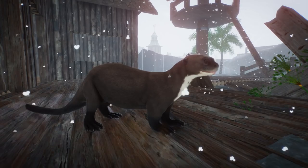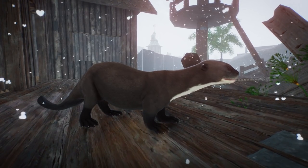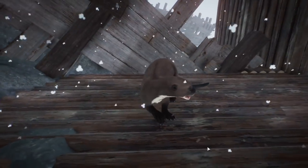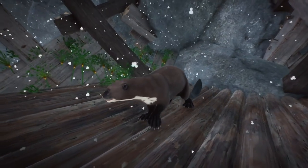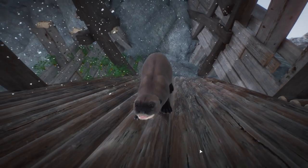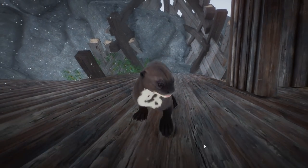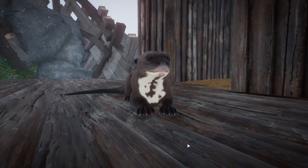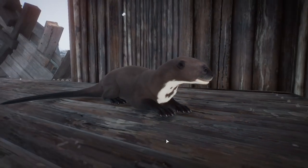Hello, everyone, and welcome back to Ice Outpost, where we are here in the new Pirate Bay with our pirate otters. Look at these guys. Did you guys hear that? Oh my gosh, the otters make the coolest little chirping noises. Do it again. Oh, I can just barely hear him. Oh, you guys, I love them.